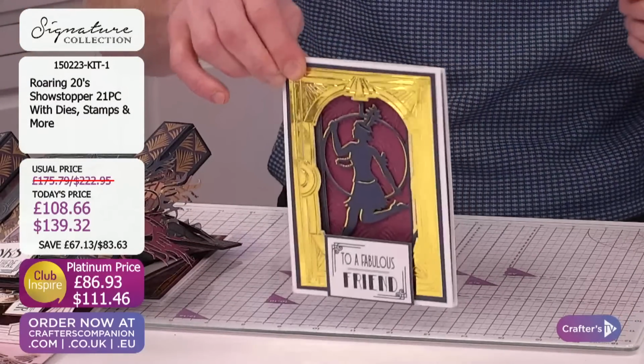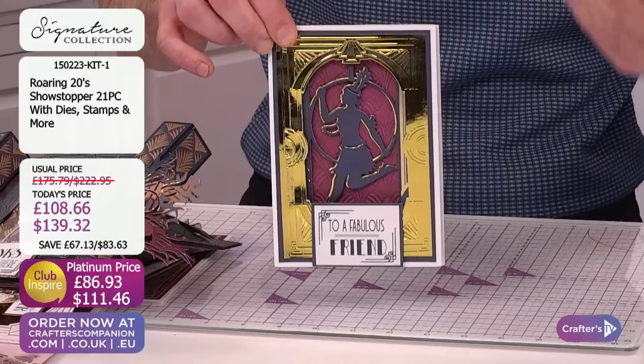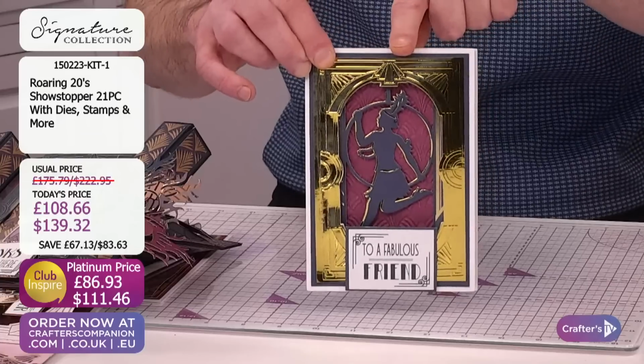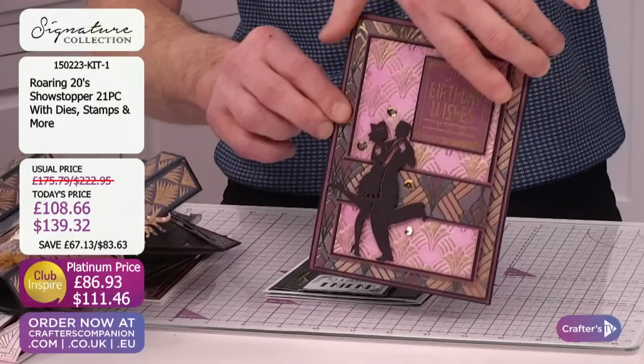Your cut and emboss folder, I mean, look at that. Learn them. This is taking layering to the next level because you can be using that gorgeous lady there in that mid-ground with that cut and emboss folder in the foreground. But then you can have backgrounds. You can go to town on the layers. Look at this one here.